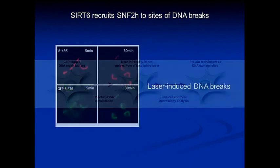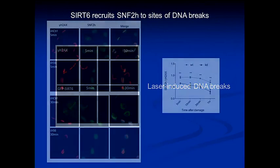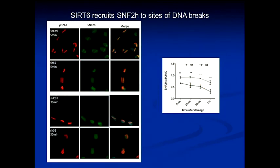And when we did that for SIRT6, this is a marker of double strand breaks, gamma H2AX, or phosphorylated H2AX. So you see where the laser went in these cells, and you can tell here, when we use a GFP, a fluorescent marker for SIRT6, that usually gives you a diffuse pattern, we saw very nice SIRT6 moving to sites of breaks. Not only is it moving to sites of breaks, here what you see is SNF2H moving to those breaks, and if you knock down SIRT6, this is at 30 minutes, wild type cells still have plenty of SNF2H on breaks. In the SIRT6 knockdown cells, you cannot see any SNF2H there. So SIRT6 brings SNF2H to sites of breaks and is required to keep SNF2H at those breaks.